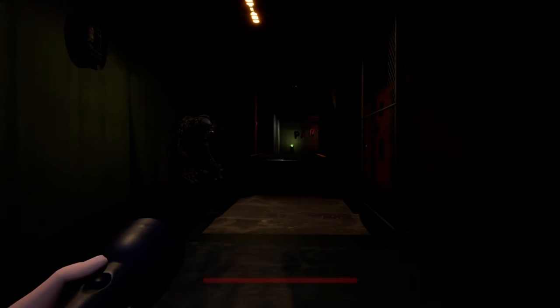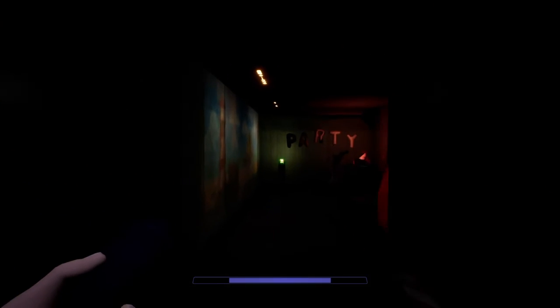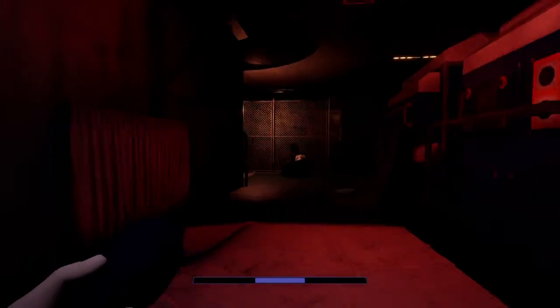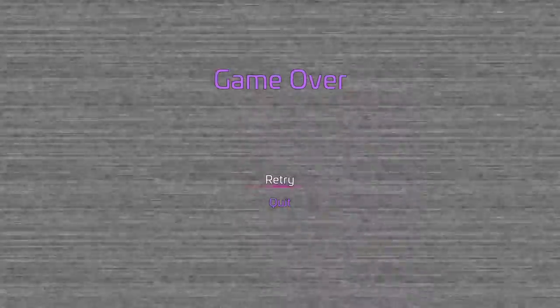Oh, and this skeleton actually comes towards me after that. Should've done that thing again of going up against the wall and looking at them and then running.